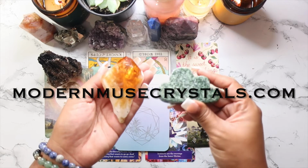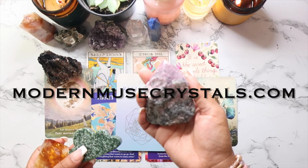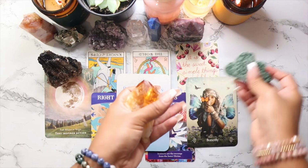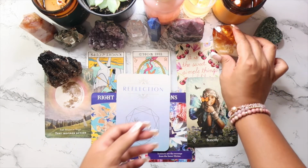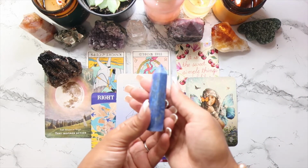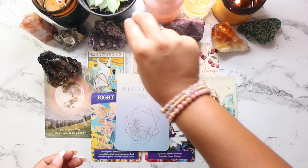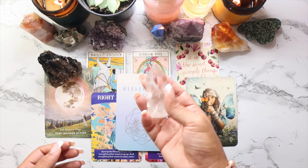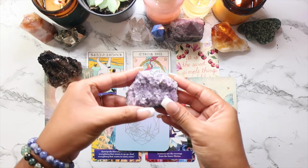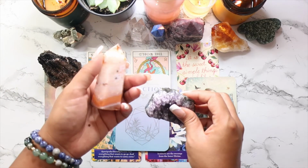We've got citrine, we've got tree agate, we've got some pretty cool unique pieces. We've got a rhodonite, semi-polished rhodonite point here. Let me just grab a couple of the other ones and show it to you guys. Okay, here we have a lapis lazuli, however you would like to say it. And we have clear quartz here. Love that for manifesting. And then we have amethyst, pyrite, and this is flower agate and carnelian.